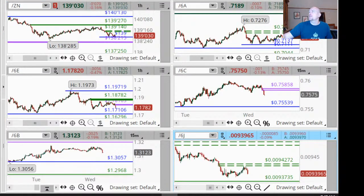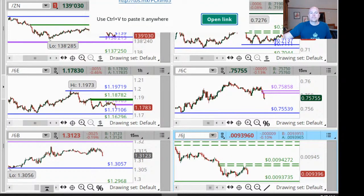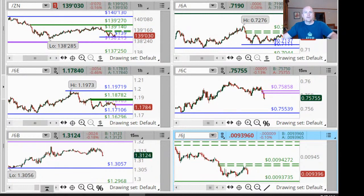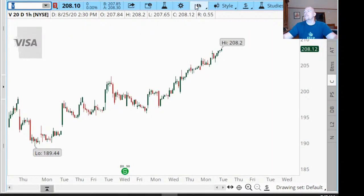All right, let me share this grid with you. All right. So let's see. Somebody wanted me to look at Visa, I think it was. Was it Visa as the individual stock you wanted me to look at? So let me take a couple of minutes and look at Visa.